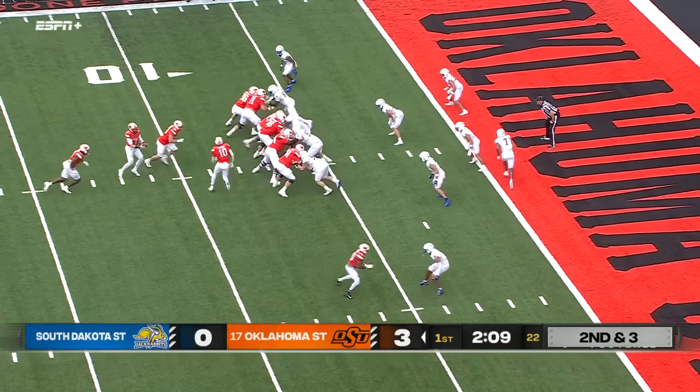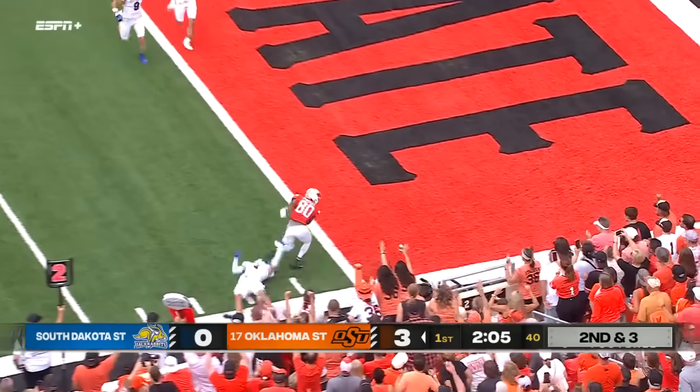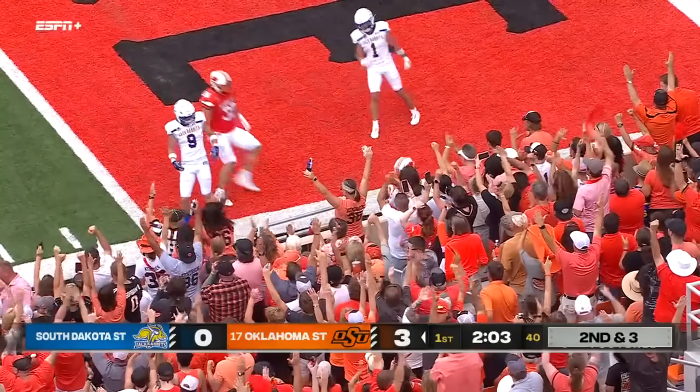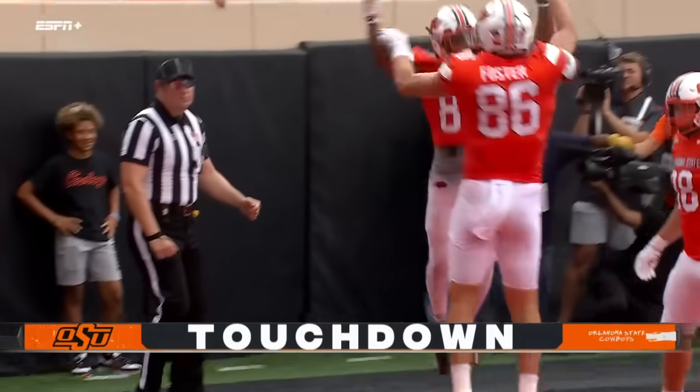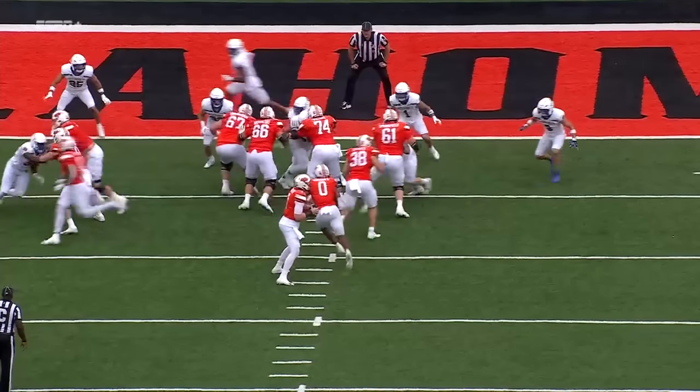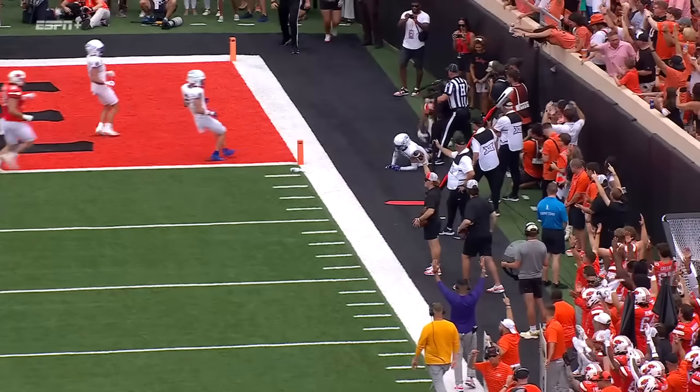Jake Schultz is checked into the game. He's the fullback. He's a decoy here as they throw it out. Presley with the catch, reaches ahead, tiptoes to the pylon. Touchdown, Oklahoma State. Actually, it's a choice route, and Brennan Presley breaks this to the outside, fights through the tackle, gets the Pokes on the board for their first.